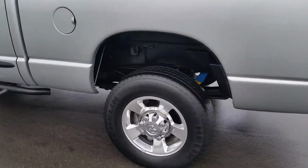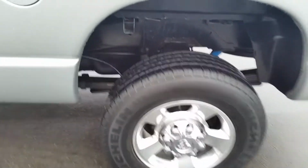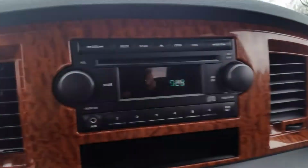Overall a very nice 2006 Ram heavy duty 2500 quad cab SLT Bighorn. It's got the anti-spin differential rear axle. Power driver seat, power windows, power locks, power mirrors. Seat is gray cloth. Full service and safety inspection, cruise control, tilt wheel, $99,597. It's got the overhead compass, temperature, CD player, auxiliary iPod, cold air, good heat.